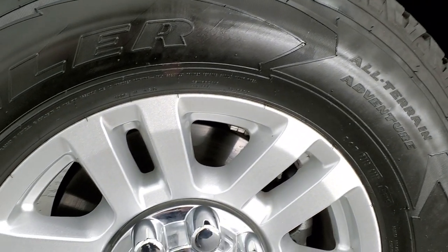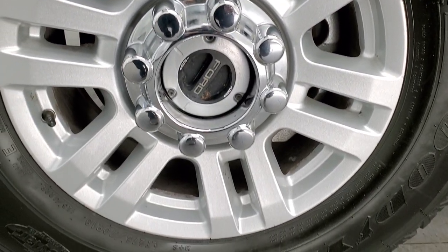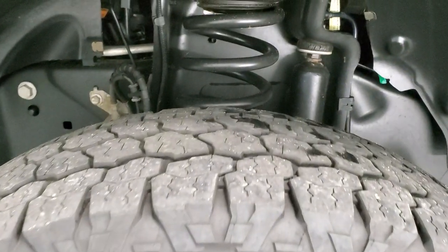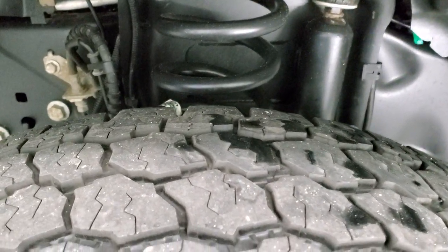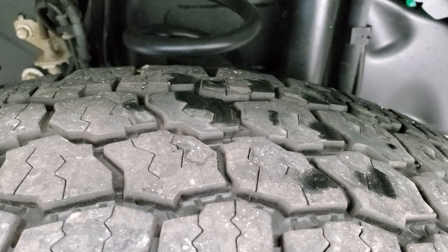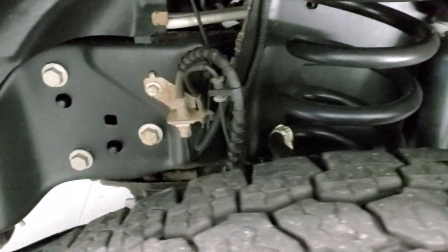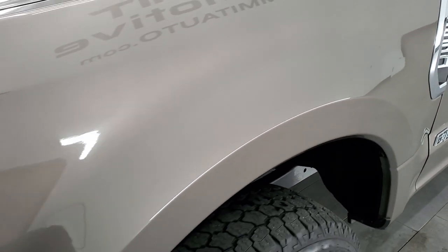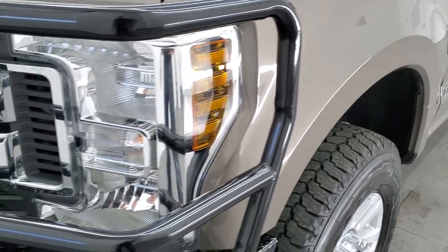This one comes with the 18-inch painted alloy rims and it has Goodyear Wrangler all-terrain adventure tires. These are LT275/70R18s and they have roughly about, I'd say, 50 to 60% of the tread left. Look at how clean that frame and underbody is on this truck. Very, very nice. Front fender is in excellent shape. I didn't see any dents or dings on there.